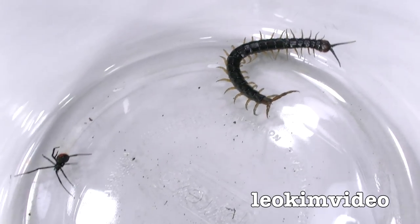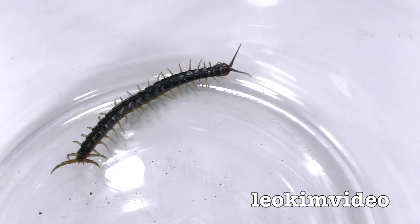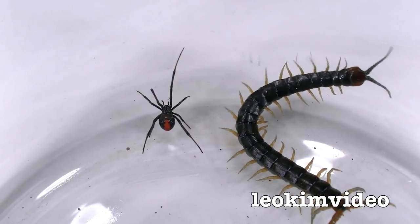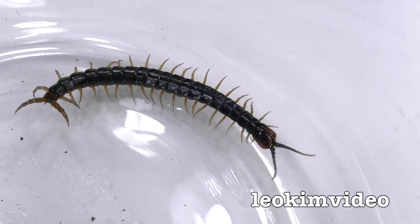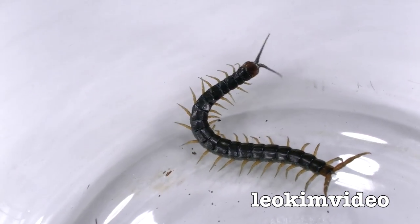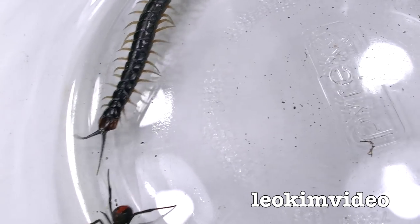I'm actually starting to think the centipede just doubled back. It's starting to seem very aggressive all of a sudden. Oh, coming in front. Oh, the redback spider used those front legs to feel it, and the centipede backs away again. Oh, the centipede just did a strike then. It went across the bowl straight into the redback, and it's now chasing the redback for all its life.